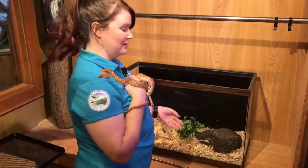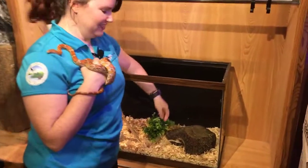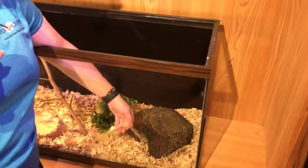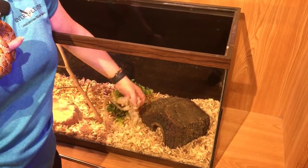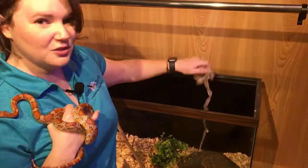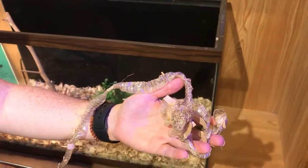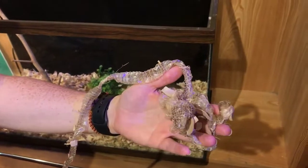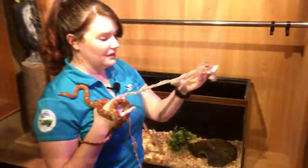Thanks, Daisy. So before we put Daisy back in her home, we actually just noticed that she shed. So let me pull it out and show you guys. Now normally when snakes shed, it's kind of soft, almost wet. So it does tend to clump up like this. But eventually you can stretch it out. And we use this to measure how big she's gotten.